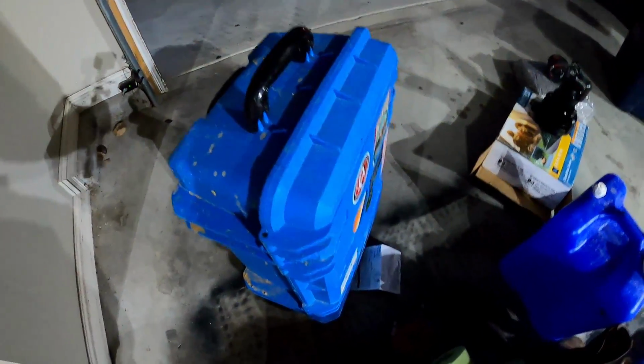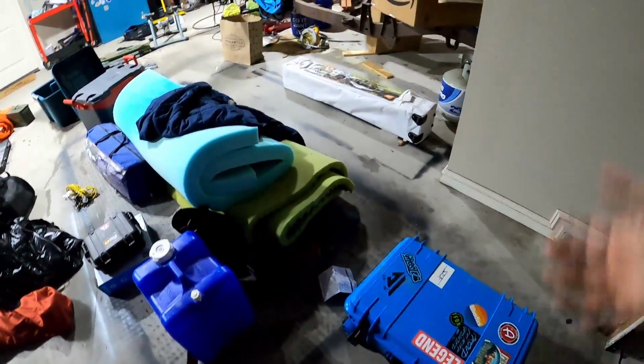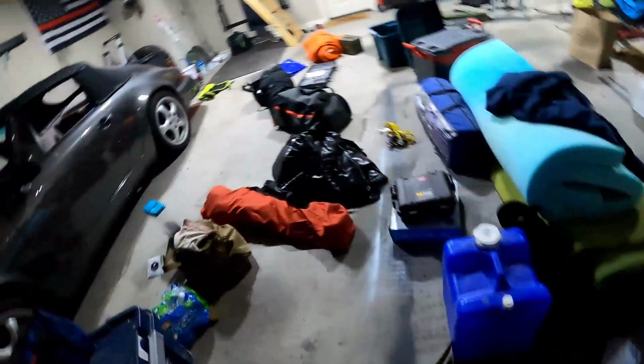Drone case took a little bit of mud, as you can see, but everything in there is fine. I hope at least our little table survived. We didn't end up, I ate on it. Yeah, survived. I ate off of it. We didn't end up cooking on the grill. We just used the one that was already at the campsite.